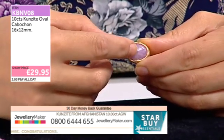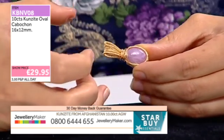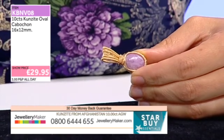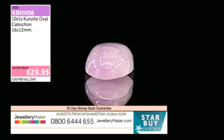Absolutely stunning. The richness is so vivid, it's so vibrant, and you don't always get that intensity of pink in a kunzite, especially when it's an opaque kunzite. Quite often it is very, I want to say icy white. There's almost like a silver sheen over the surface if you've seen some of them. Well, this doesn't have that mask. It has the intensity.